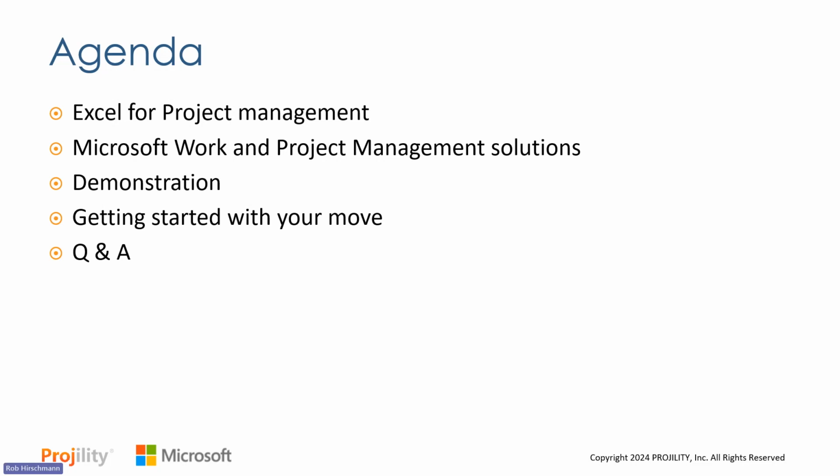Today, we're tackling a topic that's near and dear to a lot of folks on the line today. A lot of people won't admit it, but they do use Microsoft Excel to manage their projects. So we're going to give you an overview of why people use Excel to manage their projects, some of the different Microsoft solution options for getting off of Excel onto more formal project and work management solutions, give you a demonstration and some options so you can help visualize the possible, and also give you some guidance for getting started.